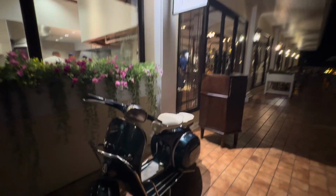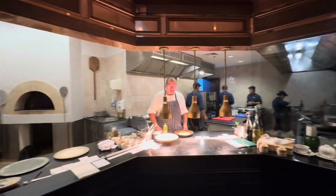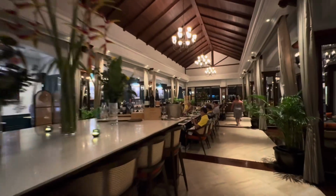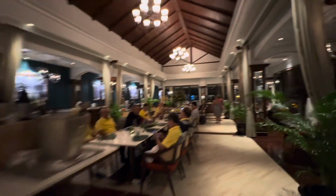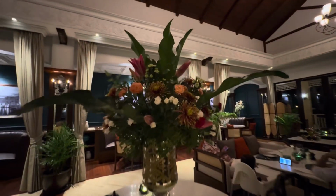And the Valencia. Got a little Vespa outside. Outside seating and inside seating. Let's go in. All the chefs in the kitchen look amazing. Really beautiful again. I must say, I'm very impressed by this hotel. Gorgeous flowers.